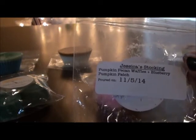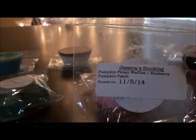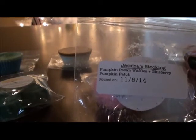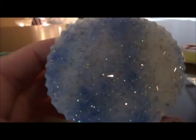The blueberry pumpkin patch I've had from another vendor, and I thought that it smelled kind of fake, it just didn't smell good to me. But this one's okay. Look at how gorgeous she's got the little, what are those glitters called? I can't think, like the bar glitter. Really pretty.